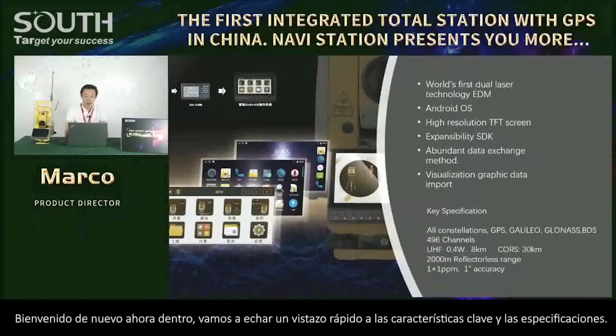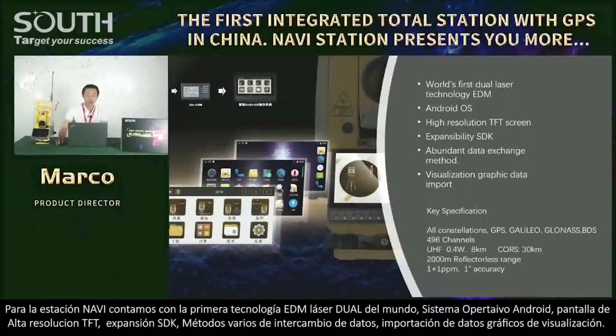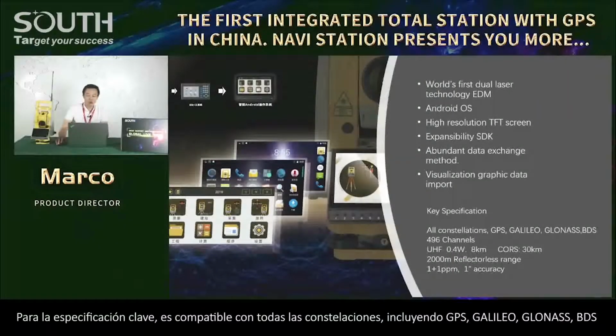So let's take a quick look at the key features and the specs, even though I made some introduction in the VCR. For the Navy station, we have the world's first dual laser technology EDM, Android operating system, high resolution TFT screen, expandability SDK, abundant data exchange methods, visualization graphic data import.